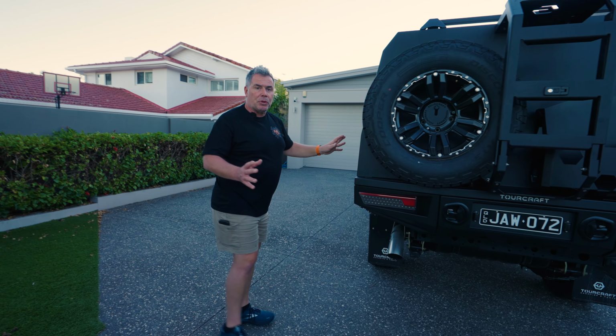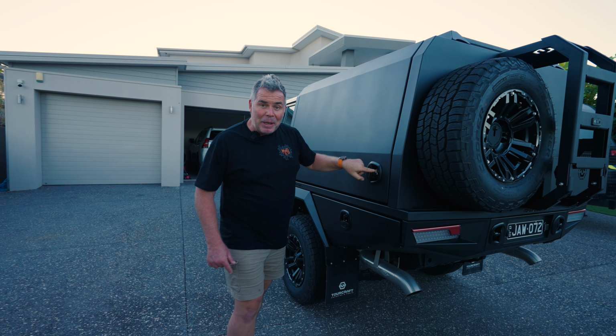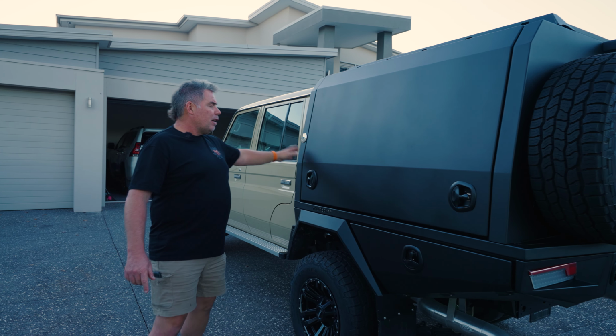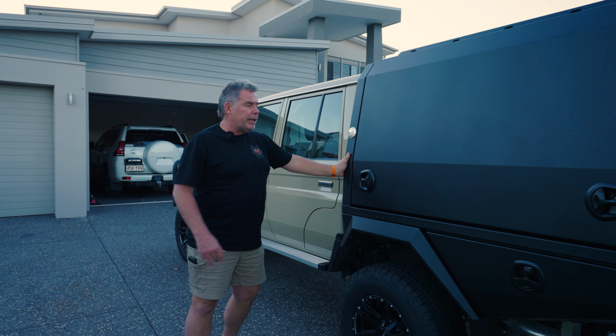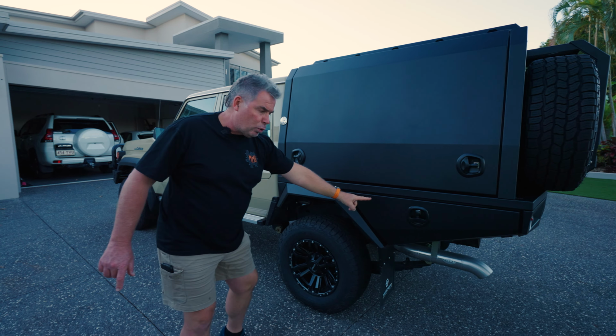The whole thing is central locking, so when the car key is pressed, it's got LEDs that light up in here to tell you if it's locked or unlocked. It's very, very cool. In the headboard is, I think it's about a 40 litre water tank with the filler here, and the tap is, I think, inside one of these toolboxes.